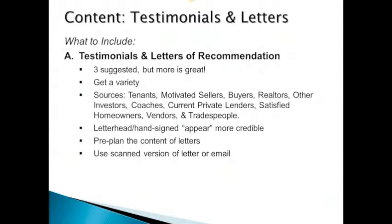So do them a favor. They're doing you a favor. Do them a favor and tell them what to write. If you can get their letters on letterhead and/or hand signed, to me, that appears more credible, but anything will work.